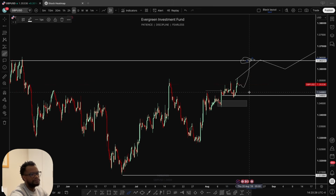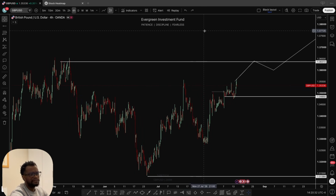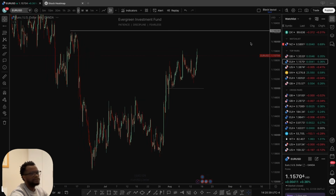It's not as clean as Kiwi dollar. I'll monitor it, but it's not in my list, but I'll keep monitoring it. So I'm not gonna put it in my watch list. I'll look at euro dollar as well.